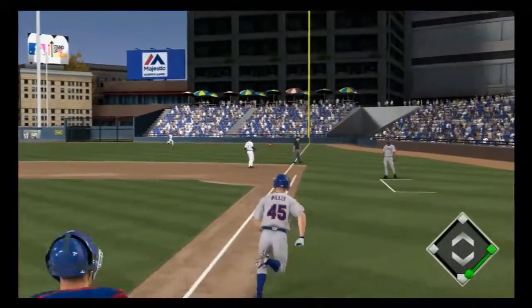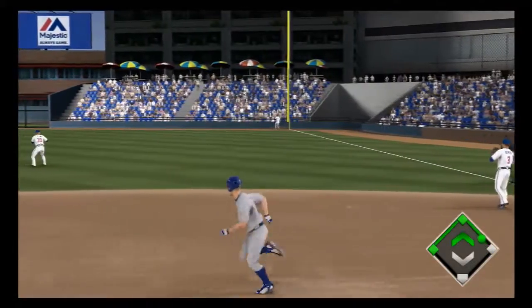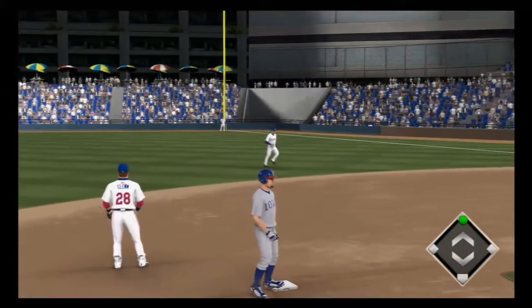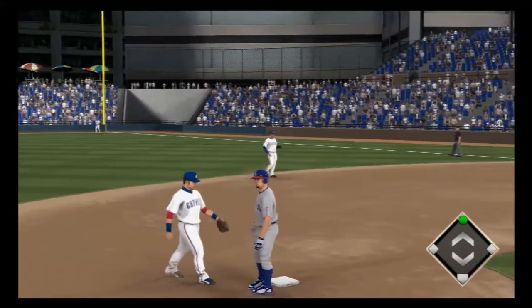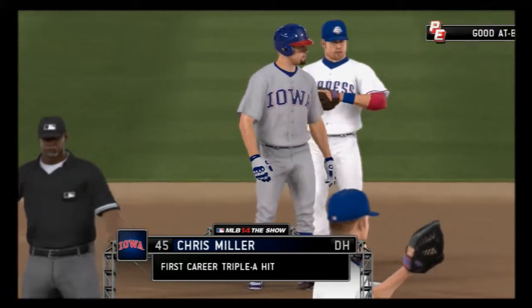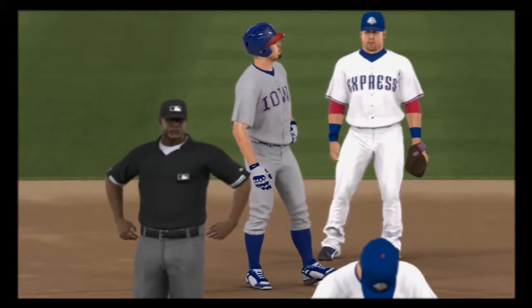Hit hard toward the right side. And that gets down and ought to be good for extra bases. And he is in at second base with a one-out double. And how about that, guys? He just tallied his first hit in AAA. A nice moment as we see the ball being tossed into the dugout there.